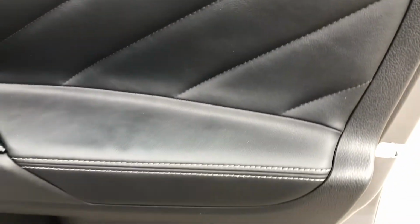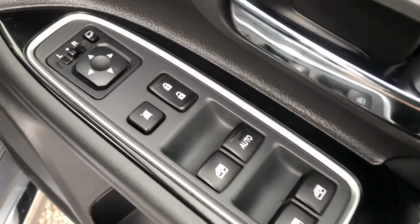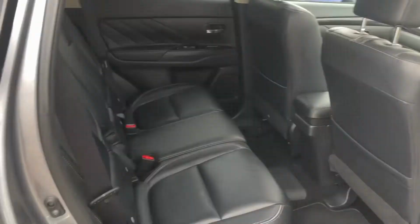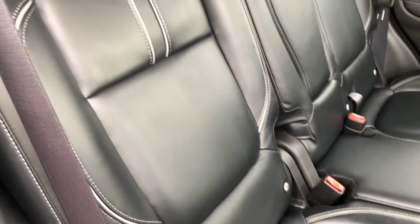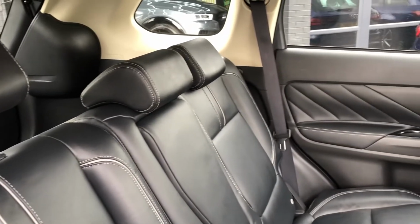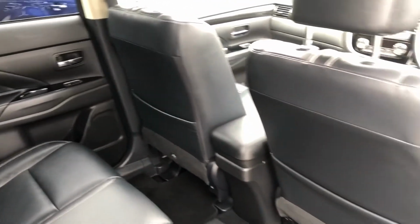gorgeous black wood in a high lacquer, which looks fantastic against black leather. Again, white stitching, piano gloss black inlay, electric windows, electric folding adjustable mirrors as well. And then into the rear, you can see a huge amount of room in there for rear passengers, full isofix, and again, just incredible dedication to offering a premium styled SUV.